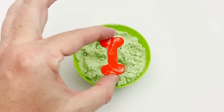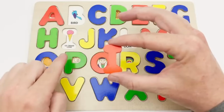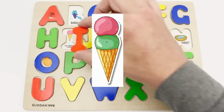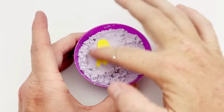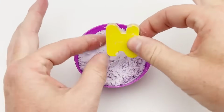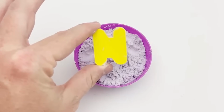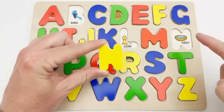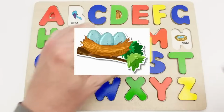I. Red I. Our red I goes here. I is for ice cream. N. Yellow N. This yellow N goes up here. N is for nest.